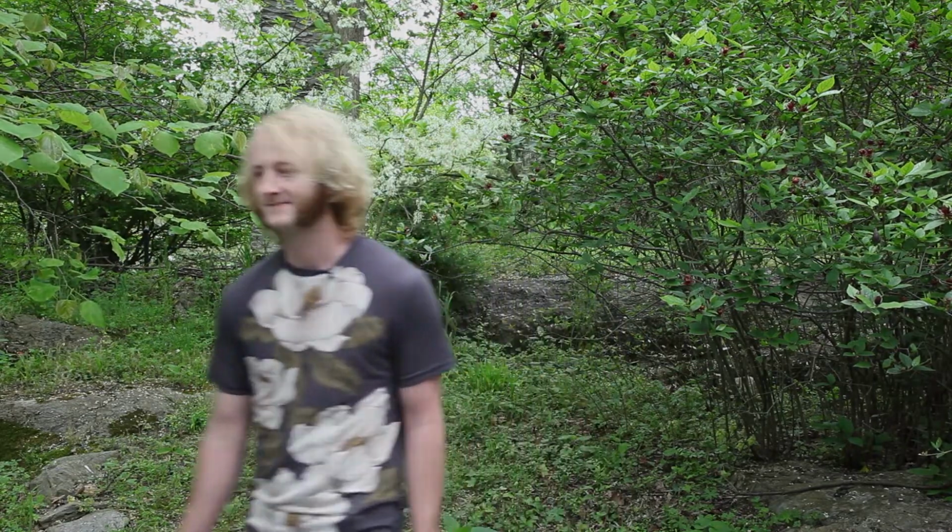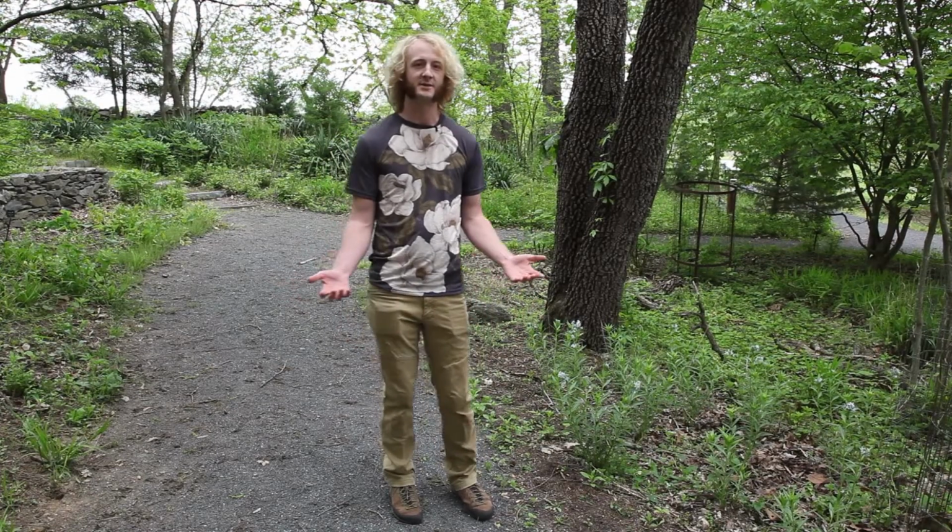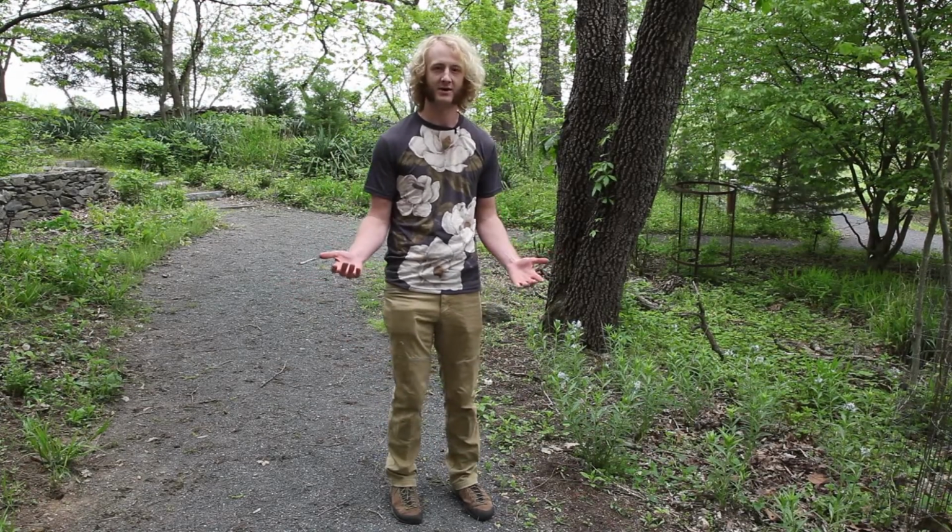And next, I want to go over and talk about maybe some more trees and some interesting wildflowers farther down the trail. So here I would like to talk about some of the smaller herbaceous plants that we have along the Native Plant Trail.